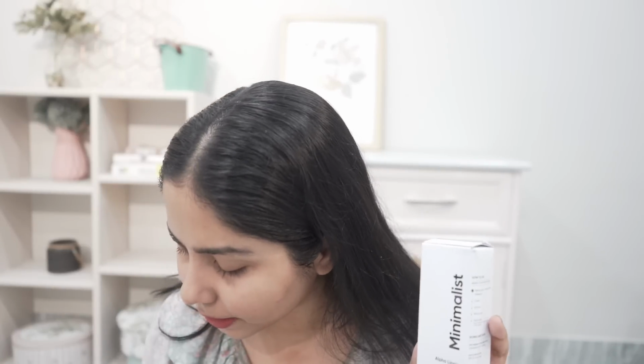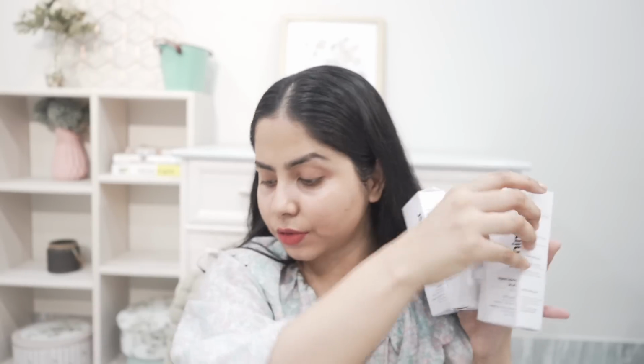Then I have Minimalist. It is their alpha glycolic cleanser. I got this for free because I bought three of their products. One is their squalane oil, there is their alpha lipoic cream, which is very nice, and then I ordered their ceramides moisturizer. I bought these two, and got this one for free, plus this glycolic cleanser for free during the Nykaa sale.